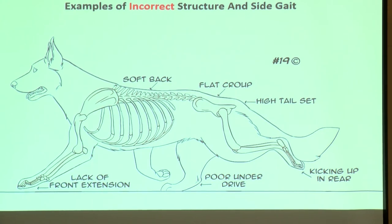This one's kicking up in the rear, not enough underreach, poor underdrive, probably because of a flat croup. Many times a flat croup comes with a high tail set. So that should be a smooth, perfectly smooth line from the back, loin, croup, tail set, down to the tip of the tail. This one also has a soft back. This one's got a lot of problems.